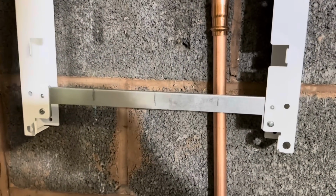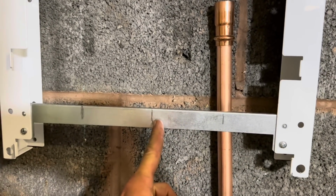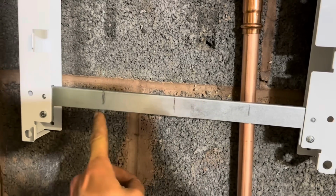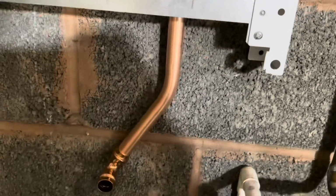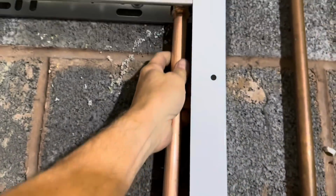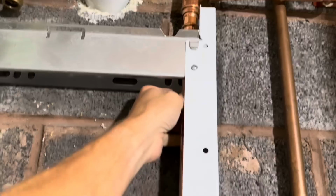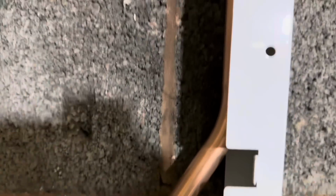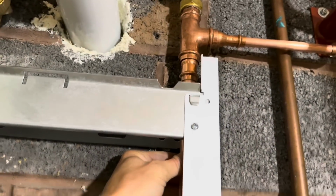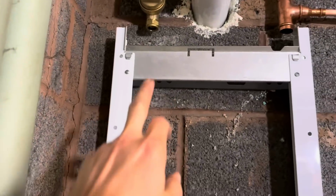Don't know if this counts as a tip or not, but I'm doing it, so I'm showing you. That's the centre of my boiler, and that is where I need my pipe centres to be for my flow and return. So all I've done is I've put a bend on this pipe with a socket on the end, and if I put that into there, like that, that will be where I want it to be. Yeah, happy with that. I'll do the same with this side, although this side it's not so much of a bend.